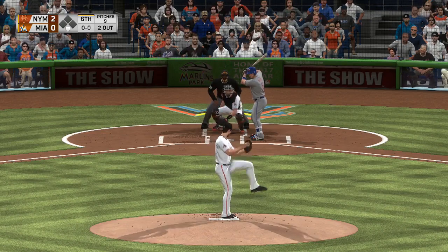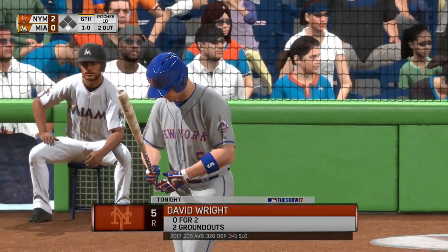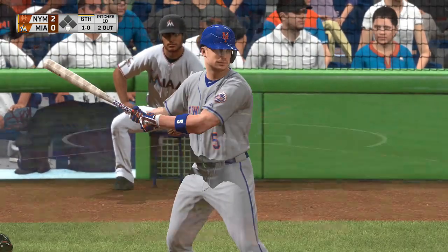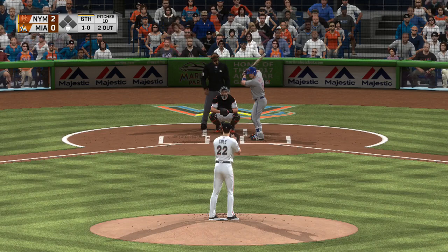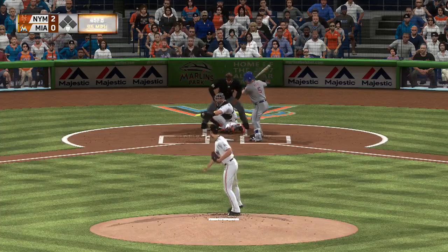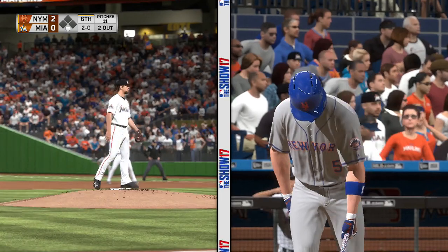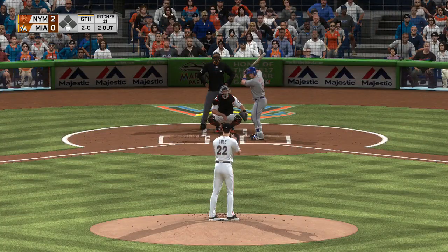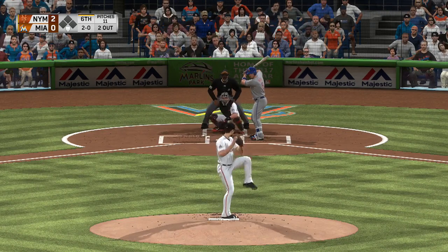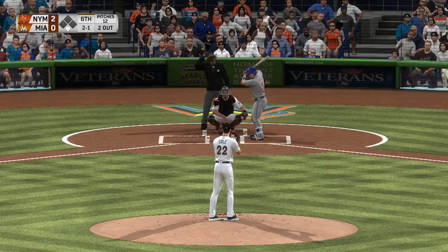Into the box now, David Wright. He'll watch one miss down and in for a ball, 1-0. 0-for-2 from him so far in this one. The windup and the 1-0 pitch. Runs outside, so it goes to 2-0 now. From the windup, the 2-0 pitch. Takes a fastball on the inside corner. Two out, nobody on.